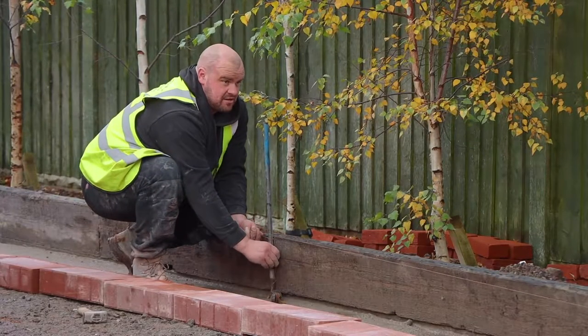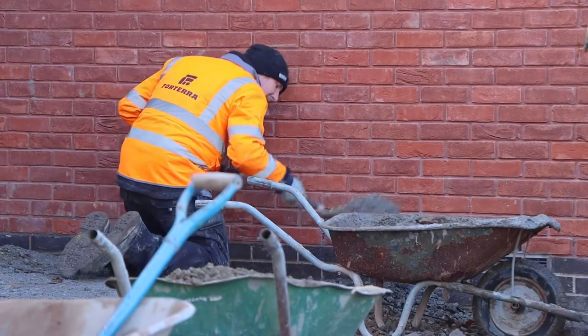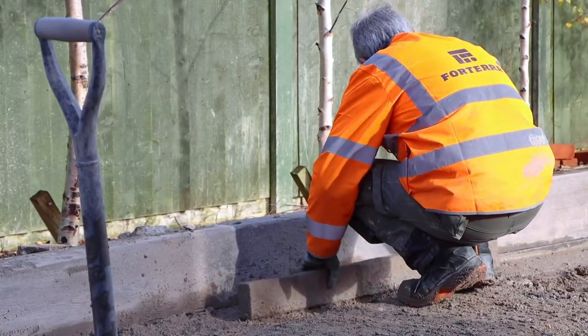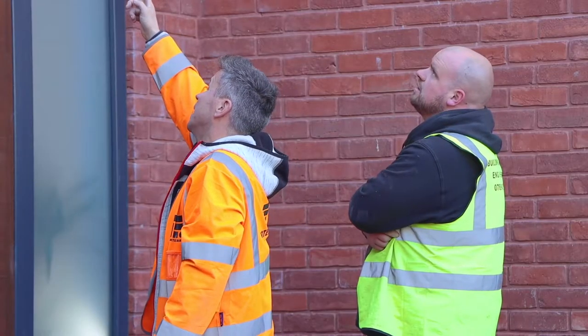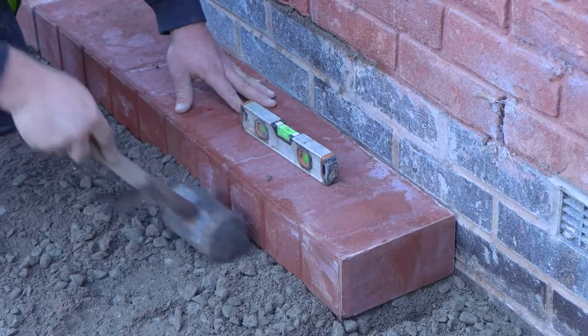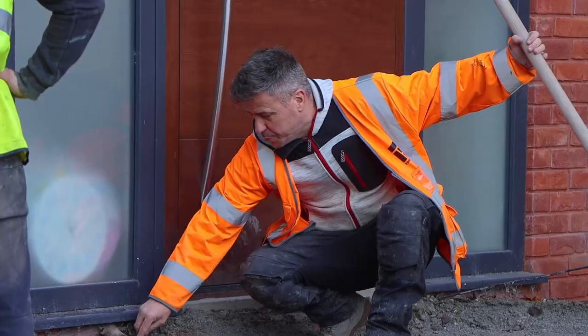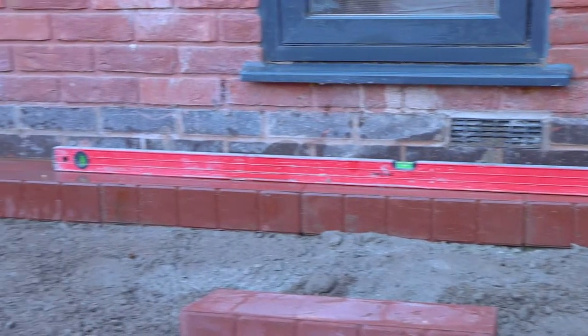Michael started putting string lines up from corner to corner. Once the boys had laid the concrete down, they tamped it with some large poles to get any air bubbles out of it and make it nice and compact. Then they started to bed the blocks into position, making sure they were level on each block as they went along, with the finished top height being 150mm below damp-proof course.